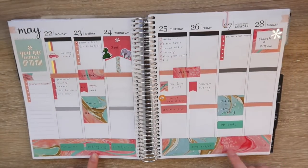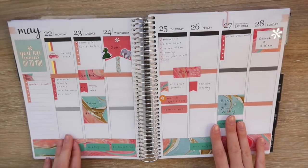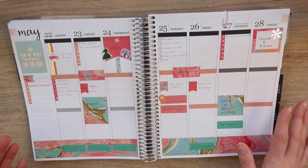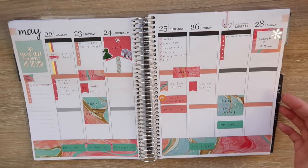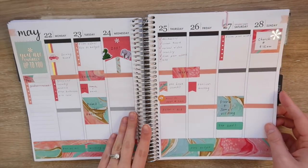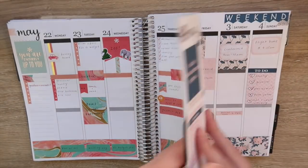This was the first time that I used an Erin Condren sticker sheet for a plan with me, and I remember really liking this just because you really have a ton of stickers. On the sheets, you get the washi, you get some skinny washi, you just get a lot of stickers that will really work for you. I remember really loving this, but I'm pretty sure Macy got sick this day, so we never ended up doing any of the plans, so I was pretty bummed by that.